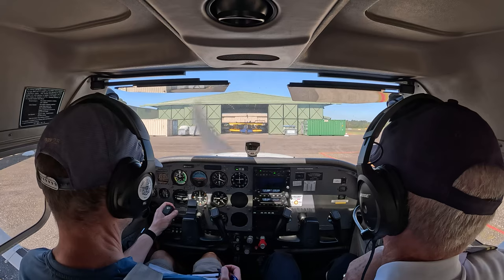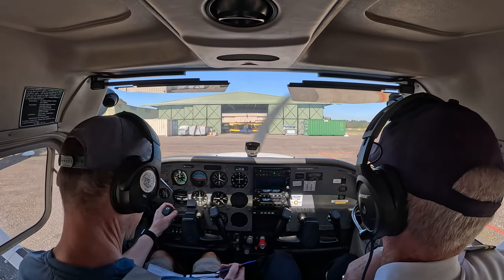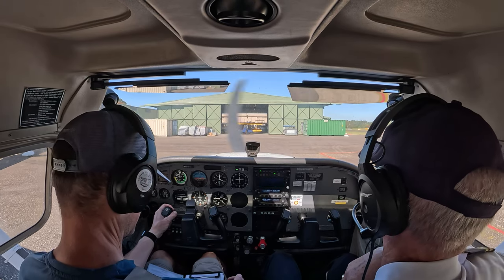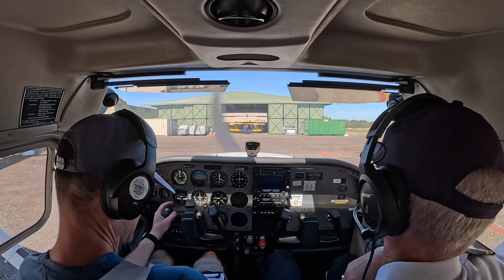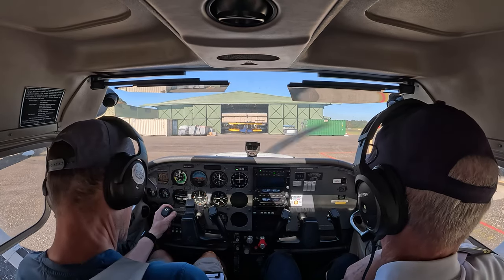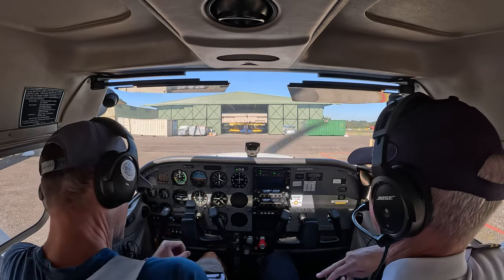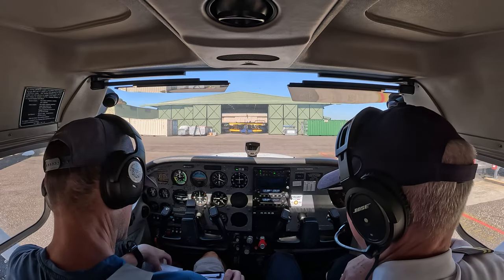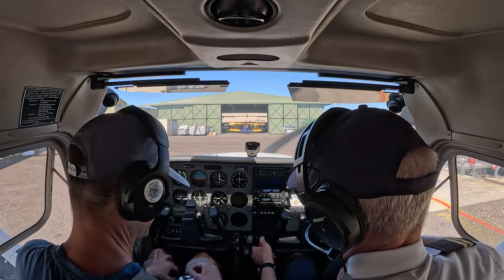Camden Ground, Alpha Hotel Hotel, Cessna 172 Dual at the Bowser, request taxi clearance for departure with information Delta. Alpha Hotel Hotel, ground, taxi holding point Alpha 06. Taxi to holding point Alpha, runway 06, Alpha Hotel Hotel. Okay, cleared for taxi. Okay, let's go and lean the mixture.